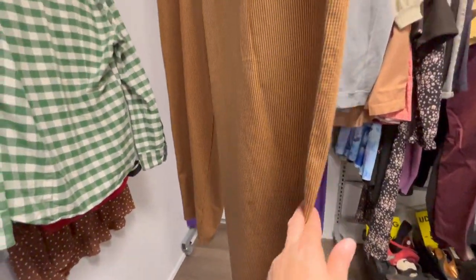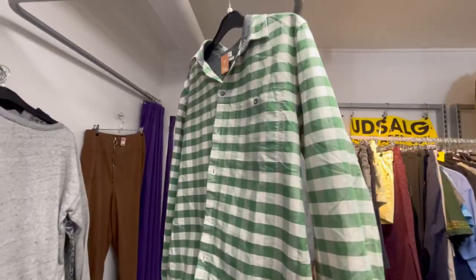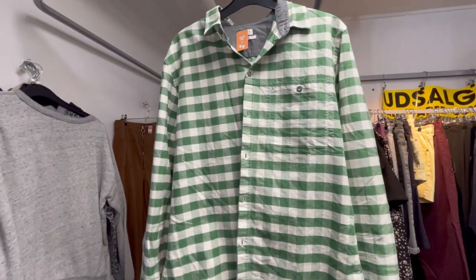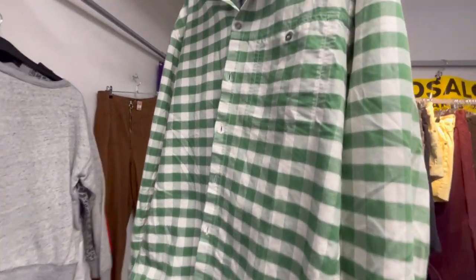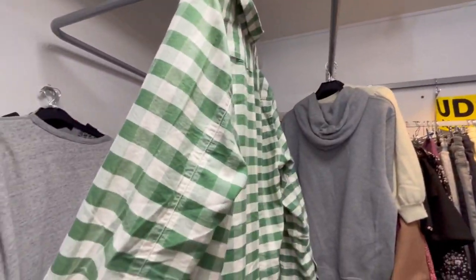They're kind of like a thin check, I think. They're really nice, and again you can see I love check things. This is really, really nice. It's kind of like a mint colour there, which is gorgeous.